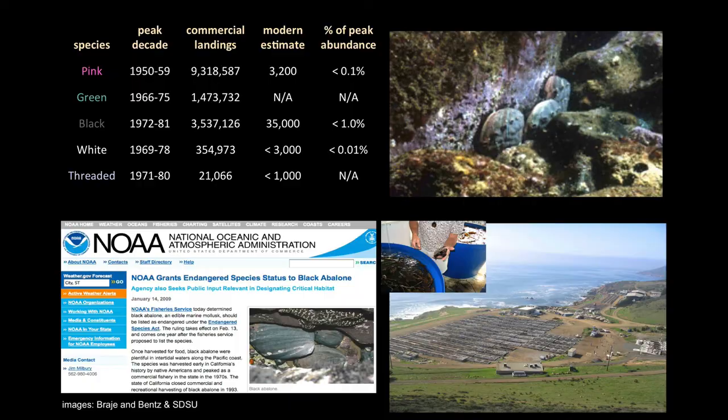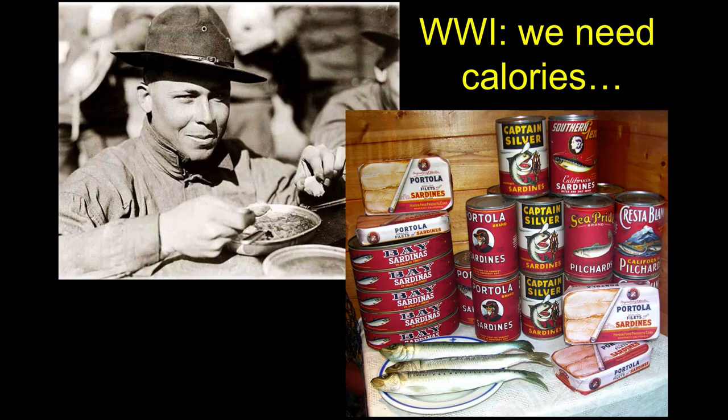And we can go on and on. It's a long story, and we'll talk more about them later. But our abalone stocks are almost non-existent now. We've overfished them, and they've been perturbed by disease, most recently withering foot disease. We've not been able to harvest abalone south of San Francisco since 1997. The fishery's been closed, and we'll talk about that.